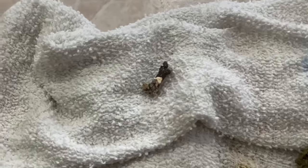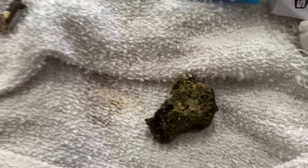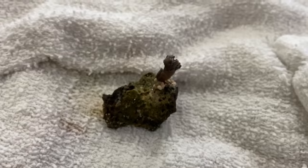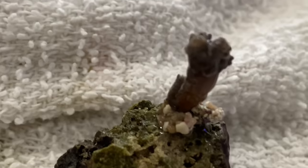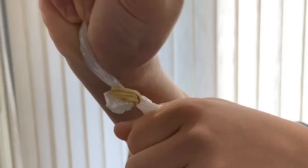Oh. Popping tags on brand new coral. Okay, so we have this little piece of Kenyan tree coral right here that fell off the rock. So we're going to glue it to another piece of the rock and put it on the sand bed. Let's do it. And we got it. Glued nice and firm using reef glue. Super glue safe for coral.